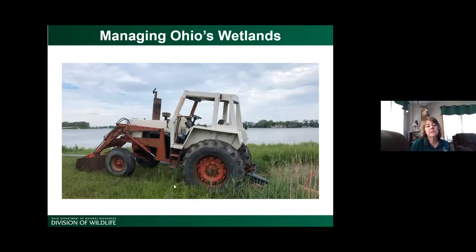So when it comes to managing Ohio wetlands, management is very important to create a healthy wetland. A non-managed wetland is usually quickly taken over by invasives, or it may not keep the wetland plants there very long.